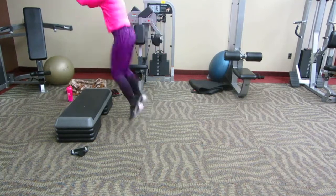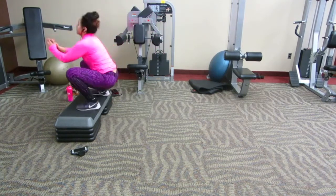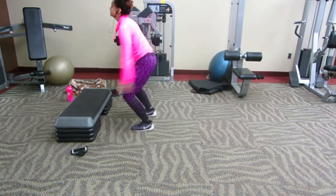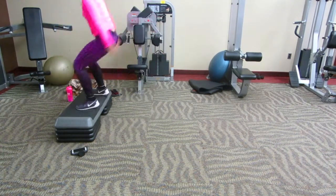Now you see me guys jumping here a lot, and the reason why I jump a lot is because I feel that's the way I sweat a lot more when I jump, and I feel that it's more effective for me.